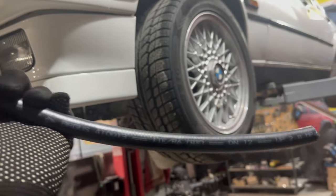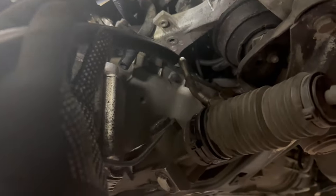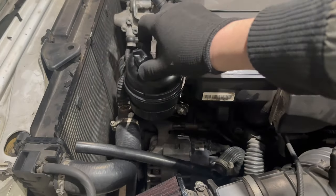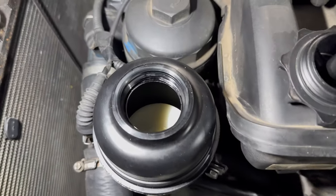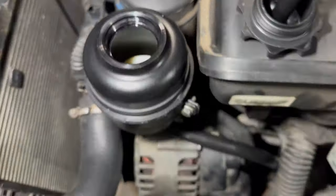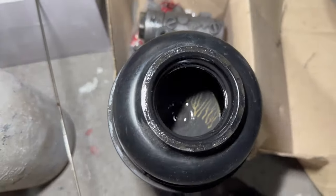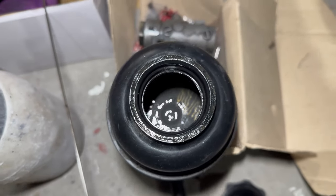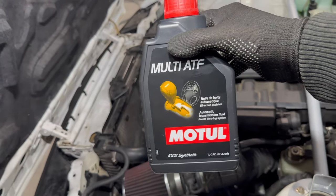Here is a new hose. Now we will install. Let me explain to you why I replaced the tank. You can see that a clean filter is installed here. But this is an old tank. See how much plaque there is? The filter is clogged.